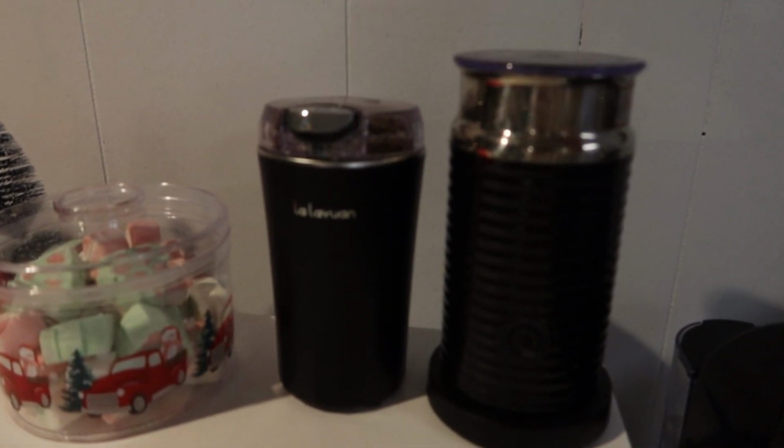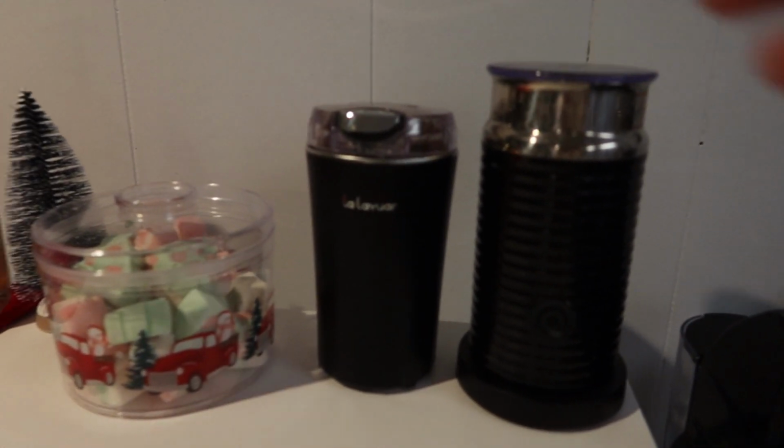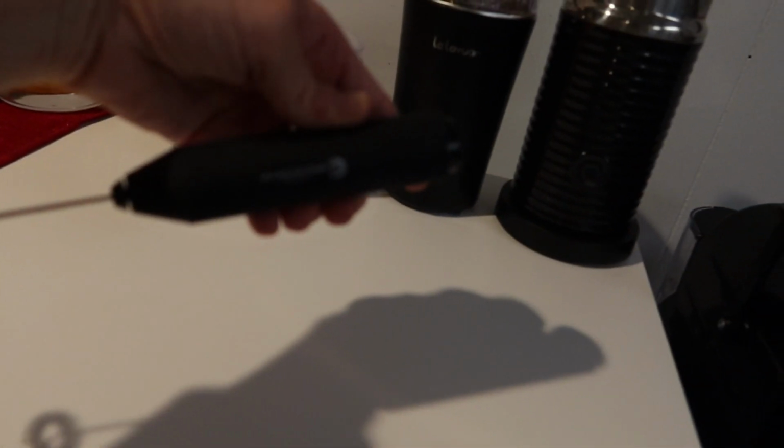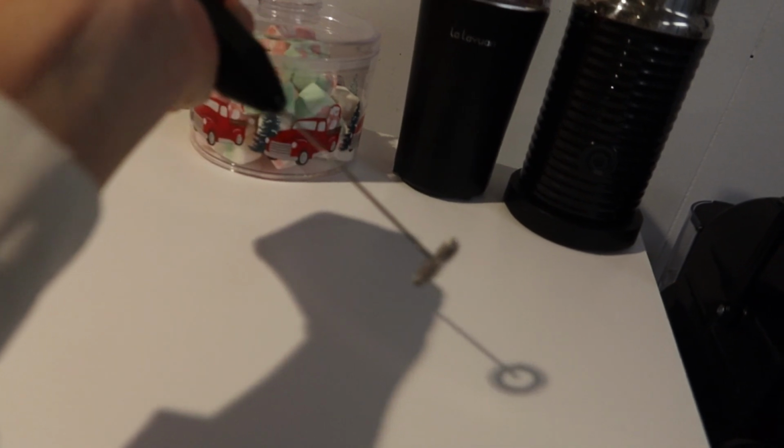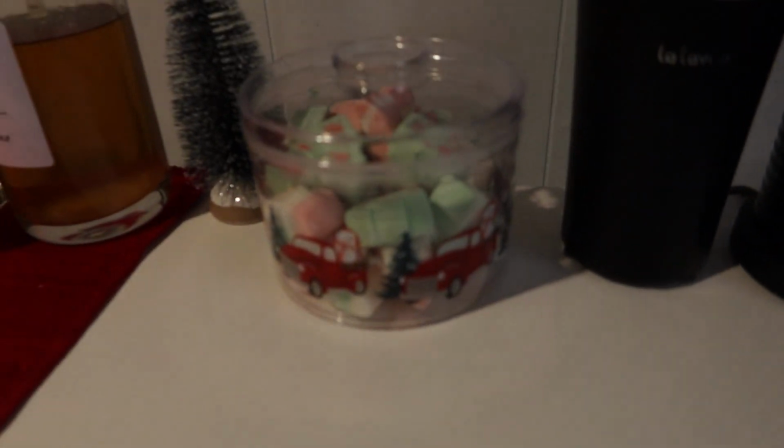I don't really need it. It froths, cold or hot. But I honestly just love something super basic. Besides the steamer, I love, and I've had many different ones, the New England Stories. I love to just whisk this. This works so well, and this is so cheap. And I'll link that down below too, you guys. Then I've just got some Dollar Tree marshmallows to go with the hot chocolate.